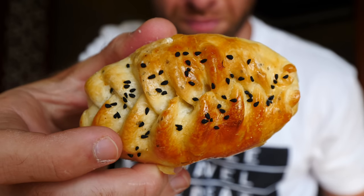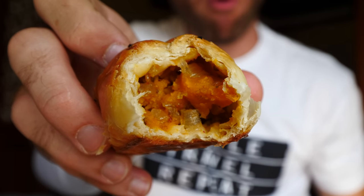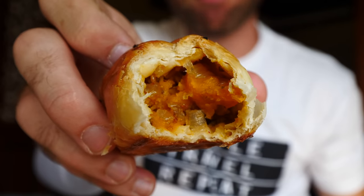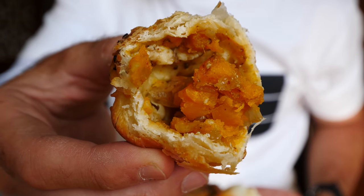Then I'm gonna start off with this one. It looks amazing, really filling, really delicious. Mm-hmm. Pumpkin, super delicious pumpkin mash with some onions as well. I was surprised I hadn't seen any of the somsas, not in America, they have a variety. Here I've only seen the beef. This is the first one outside of the beef that I've tried. This is great. So good. Pumpkin pie inside the empanada. Somsa, pumpkin somsa.